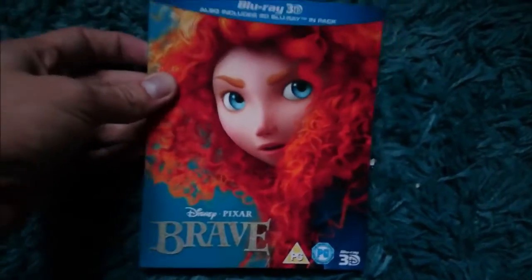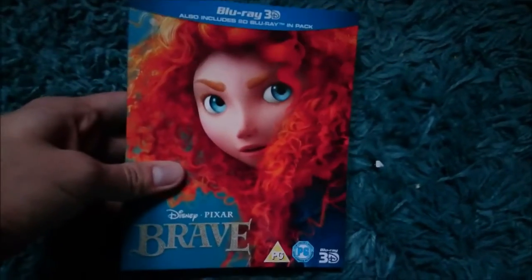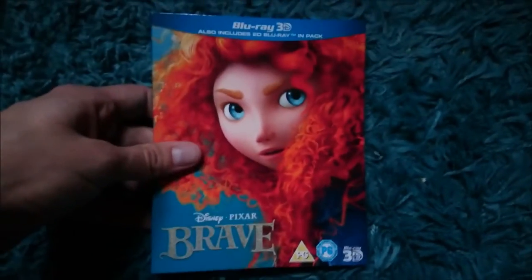This is my start of collecting Pixar films that aren't ones that I loved as a kid. So yes, I will be buying more Pixar films, but this is that first step, and it's a good one. So I'm looking forward to buying all of the Pixar films. I hope by my next one I'll have at least 3 or 4 more Pixar films.